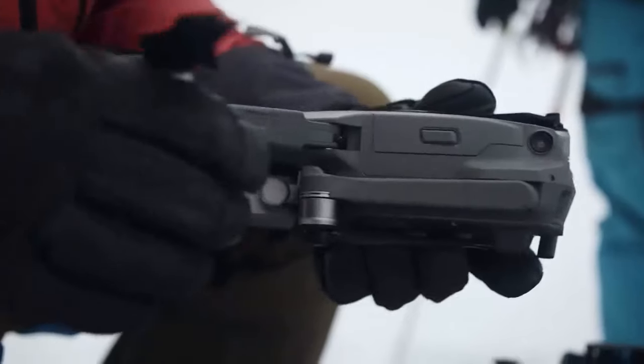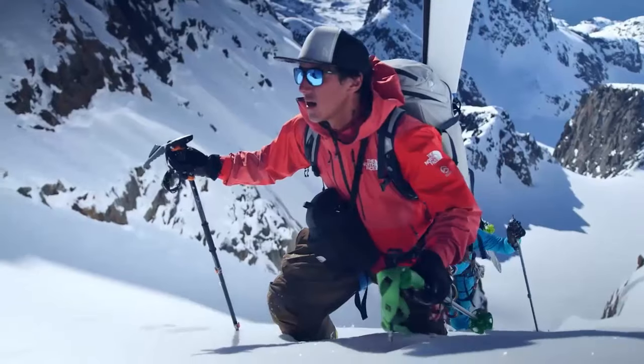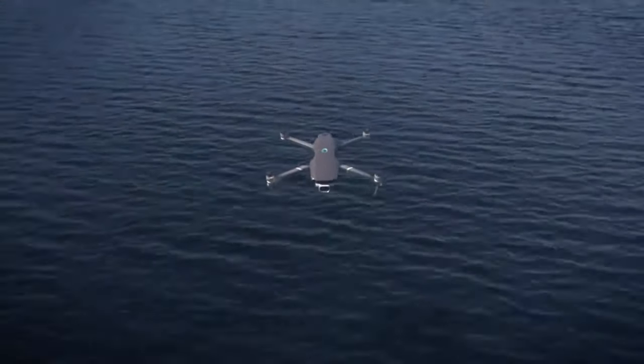When it comes to portability or quality, small details or the big picture, your vision or reality, Mavic 2 brings the best of both worlds.